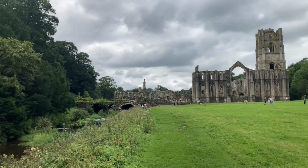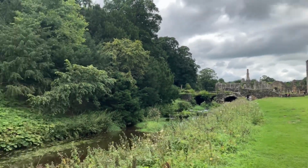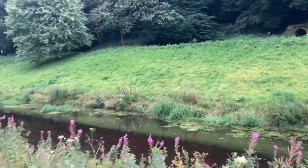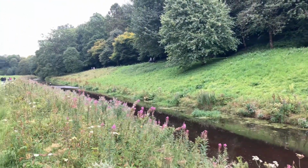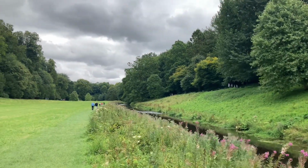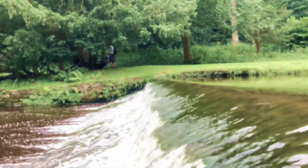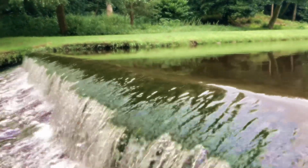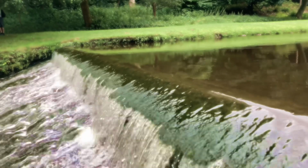So I thought that was a nice touch, very educational for the kids, and they really enjoyed listening to those professionals saying what was in the river and the ecosystem. But anyway, we travelled along the embankments to the far end of the grounds, and this was just some of the things that we captured along the way.